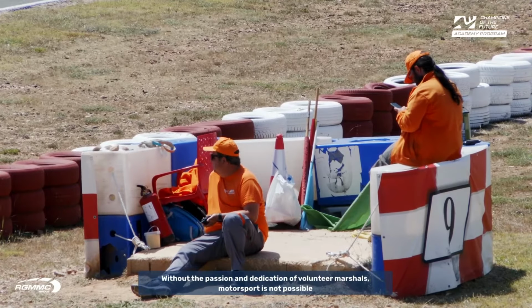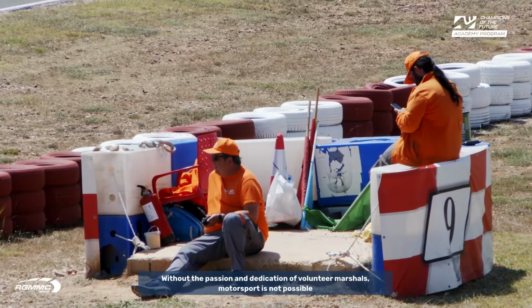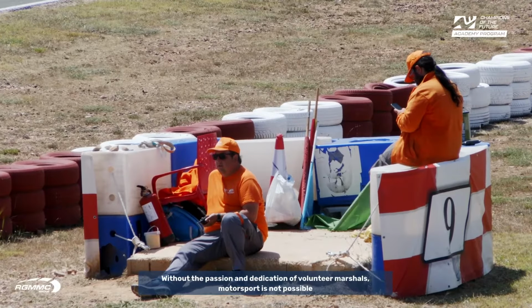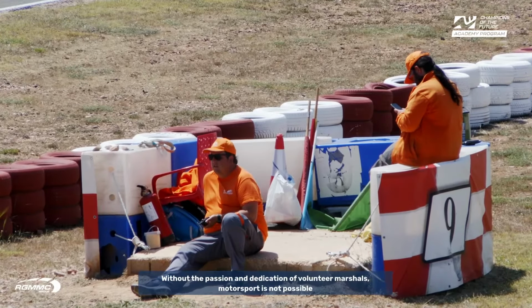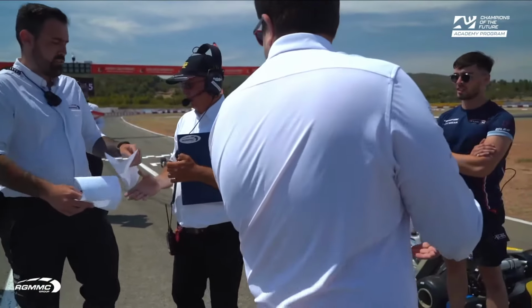There are some of the marshals out on the circuit. Again, hats off to the marshals. We could not go racing without them. They've done a fabulous job to make sure the track stays nice and clear, keeping the drivers nice and safe as well. So big hats off and a round of applause to the marshalling team here at the Lucas Guerrero Circuit. Like I say, without them any weekend, we couldn't go racing.